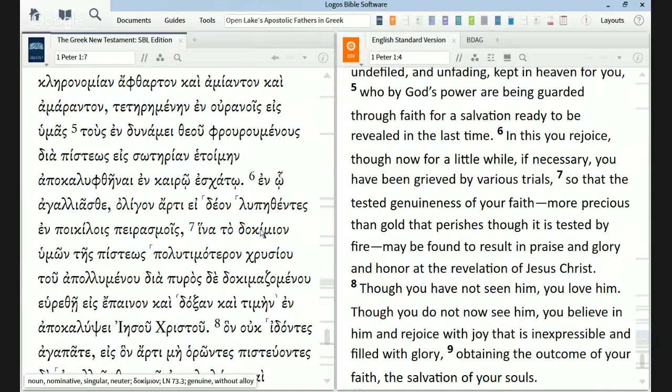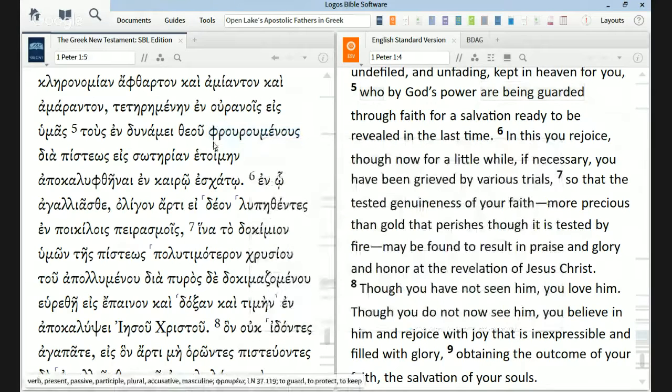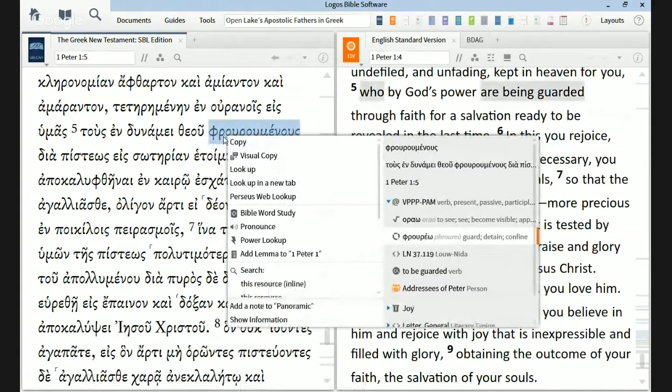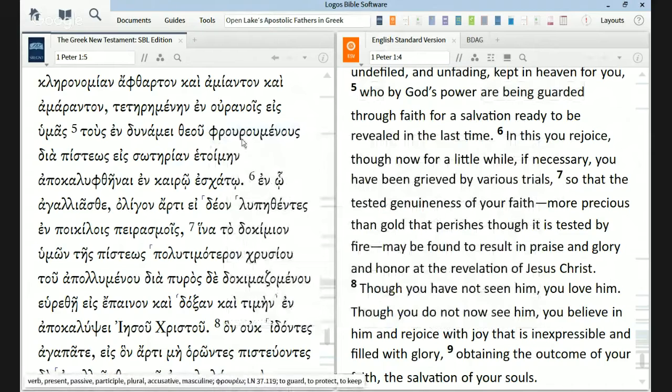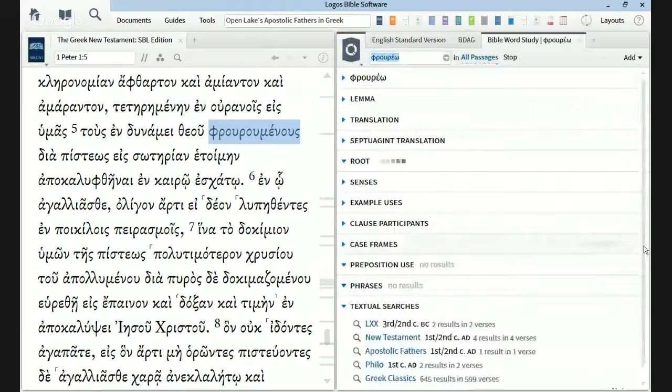I want to show you one or two more quick features of Logos. I'm not trying to sell it to you, but it has been a valuable tool. So those who do use it, if you have been dabbling with the newer versions, there are some nifty new tools for language study. So let's say we just take at random frureo, this word here, and I choose the lemma. So I'm going to run a lemma search and I want to do a Bible word study.